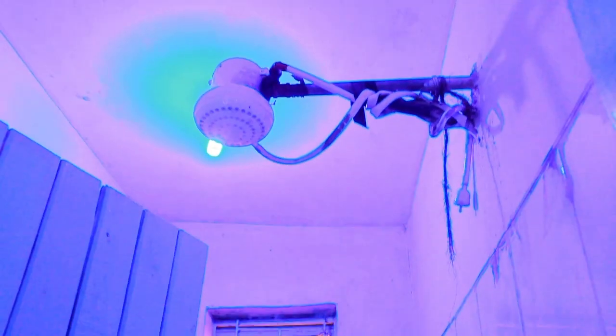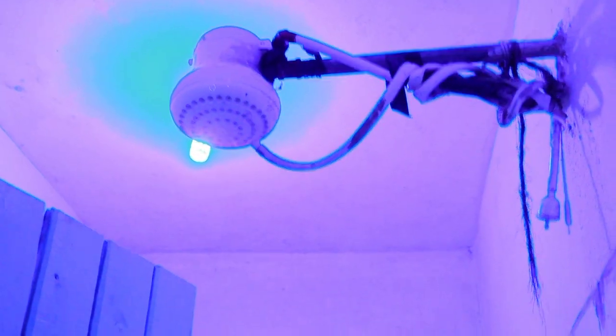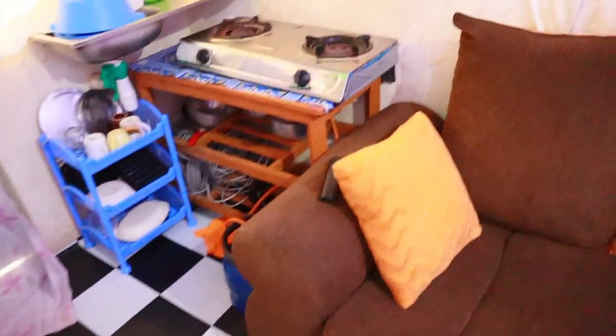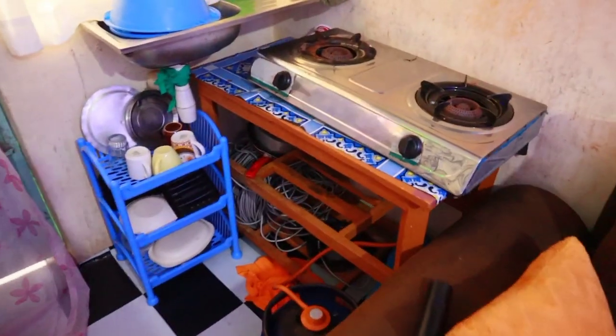So that's how our bathroom looks like. Nothing much. We have our basins over there. Our essential, our toilet. That's how the bathroom looks like. And then up here we have our shower head, where we wash up a little. So that's how the bathroom looks. Let's go to the kitchen. I told you we're ending with the kitchen side.